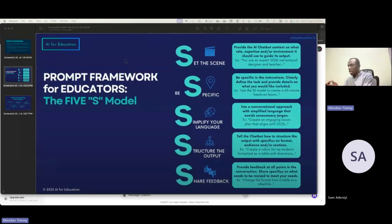Tell the chatbot how to structure the output with a specific format, audience, or section. So your output should be specific. What audience are you looking at? Is it grade 5, grade 6, graduate, undergraduate, so that it knows? And then let it know what format you want. Is it bullet points? Is it in paragraphs? Is it in a table? You want it to be tabulated. That's also very, very important.